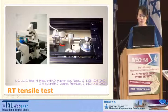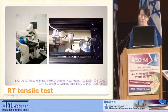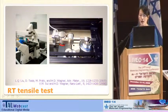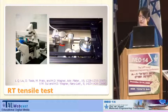So we decided to move the whole setup to room temperature. In our lab, we have an inverted microscope. Onto the microscope, we put a stage of this tensile tester. On the left-hand side, we put an AFM cantilever, which is calibrated before the test. And on the right-hand side, this is a nanomanipulator. We put our electrospun fibers onto the stage.